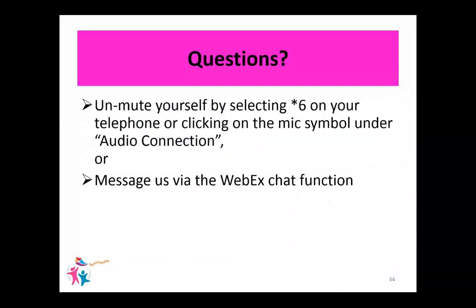Okay, and now we will open the floor to questions. If you have questions for us, program staff, we're here in the room, or if you have any questions for the Kids First Data Resource Center team, I believe Wendy had to leave, but you can always email her or email me questions, email the Kids First mailbox questions, and we can get those to her if you have questions about her presentation as well.